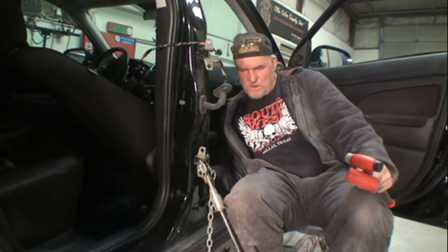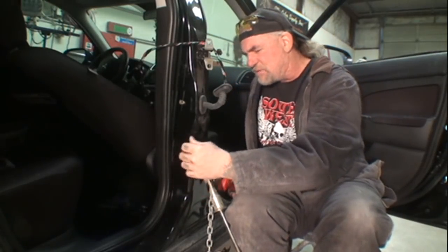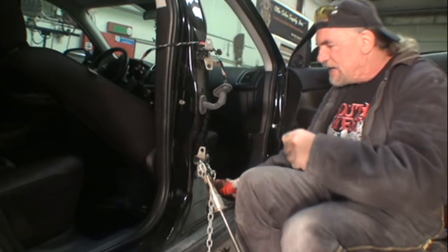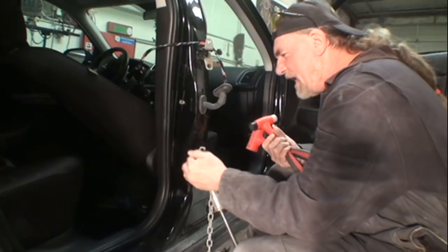So it looks like we might have actually pulled the hinge out. On this particular situation right here, it looks like the hinge may be pulled out straight like we want it, but the body itself still has a situation where it needs to come out.